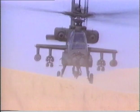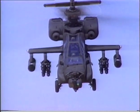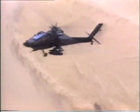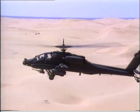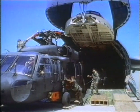The first attack helicopters specifically designed for the job made their debut in Vietnam, and they clinched their place in the modern warfare team during the Gulf War. In Operation Desert Shield, that was the massive logistic move that preceded Desert Storm, some combat helicopters self-deployed. That's to say, they made the long ferry flight to the Gulf under their own steam. But most were transported there in cargo planes like the huge Galaxy or by ship.